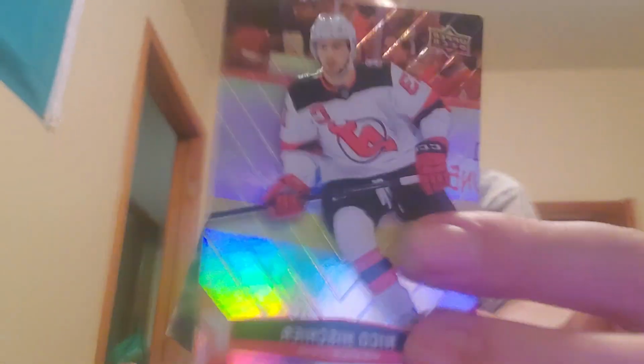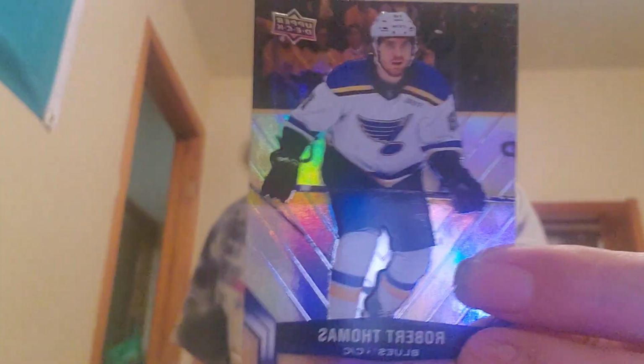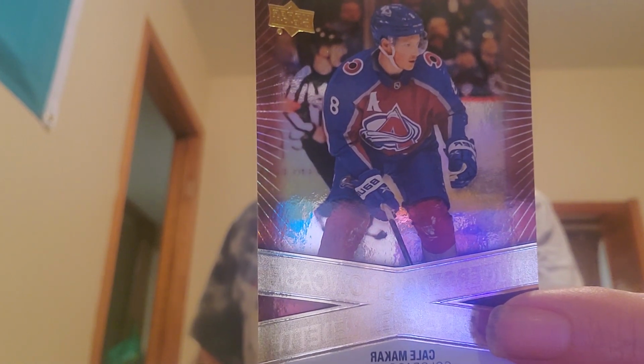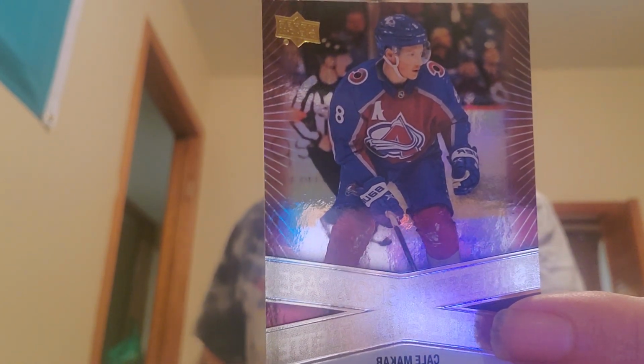Okay, second pack. I've seen quite a few of these rip. They look nice. Nico Hischier. Robert Thompson. And Superstar Showcase of Cale Makar. It's a nice insert.